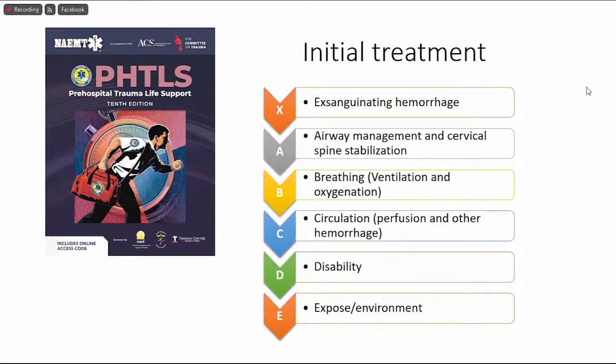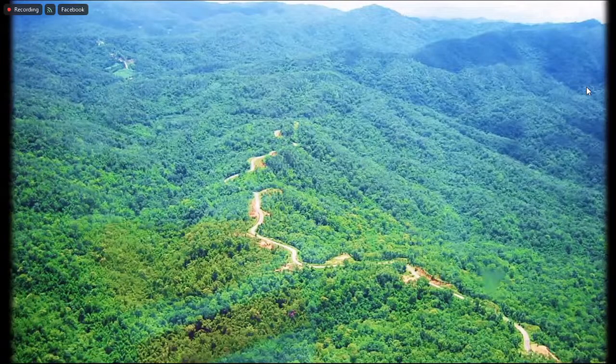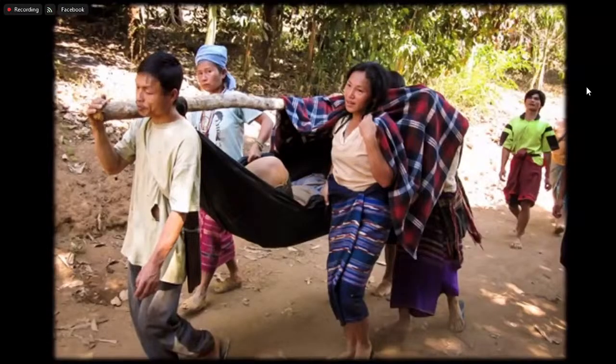The steps are X, A, B, C, D, E, as on the slide, and we limit the scene time to within 10 minutes in severe cases. Because some areas in Thailand are remote, and some areas are wilderness. Just like in my region, I work in region 1 in the north of Thailand. It is mountainous, very far from the hospital. The injured patient has to be carried walking over the mountain to the hospital. So it's very hard to do that, and the outcome is worse.